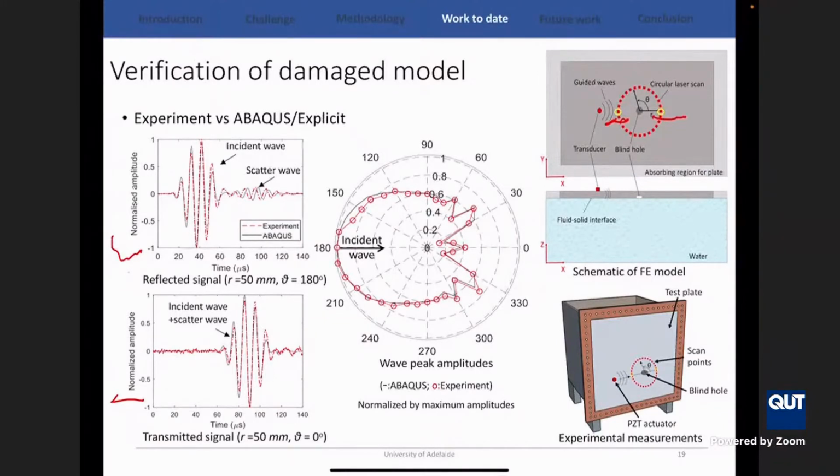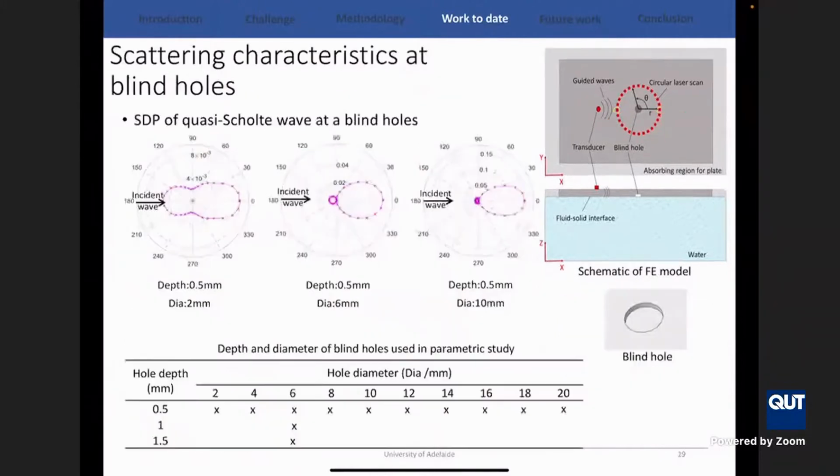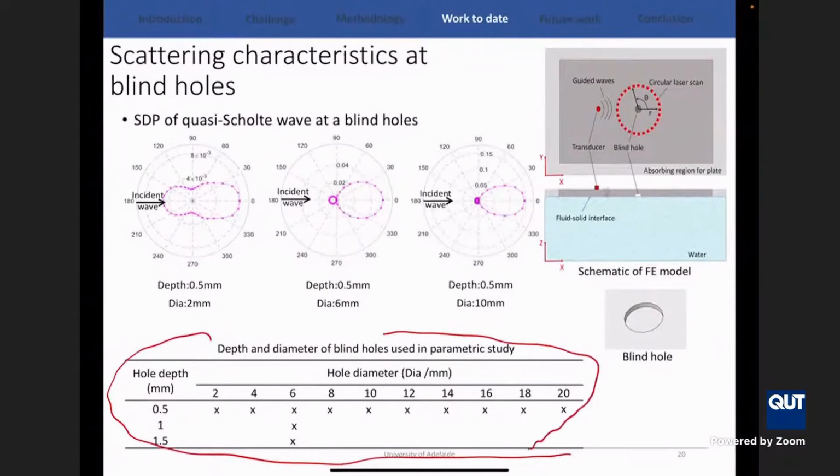After that, the experimentally verified FE model is employed in a parametric study to study the scattering characteristics of the quasi-Scholte wave at blind holes with different dimensions. Here are the dimensions considered in the parametric study, and the scattered waves were extracted by baseline subtraction, and the scattering directivity pattern was constructed to show the amplitude of the scattered wave in all directions.